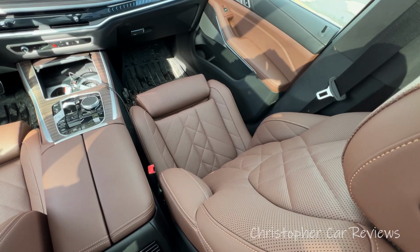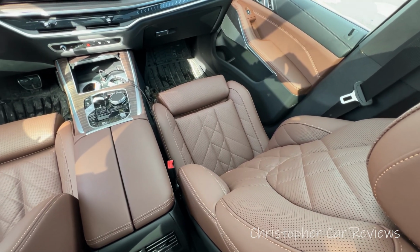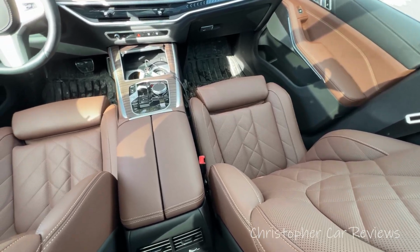On the inside now, well, what to say about this interior? 10-15 years ago, BMW interiors were quality feeling.